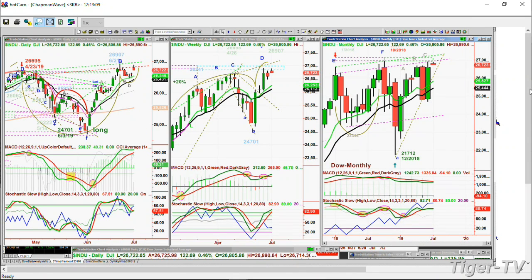All right, got that out of the way. Done a lot of work. Let's just run this real quickly, give you parameters. The Dow needs to hold 25,530 support this week. Anytime it closes below that, that's a real problem.